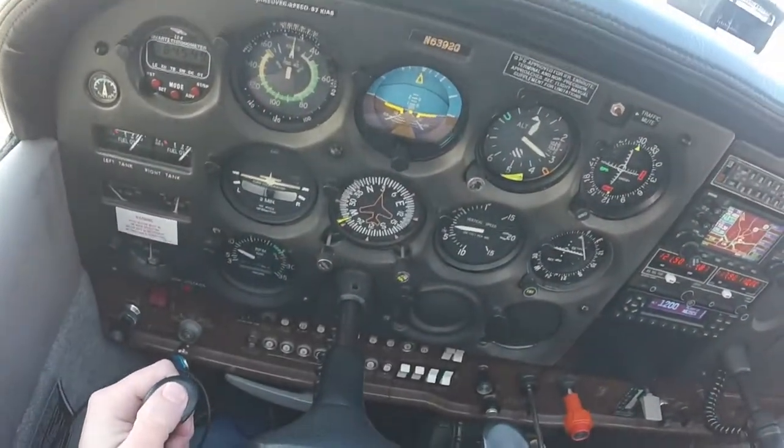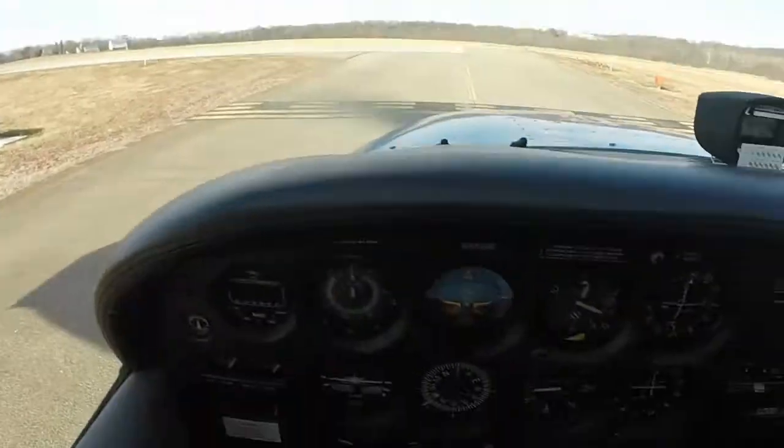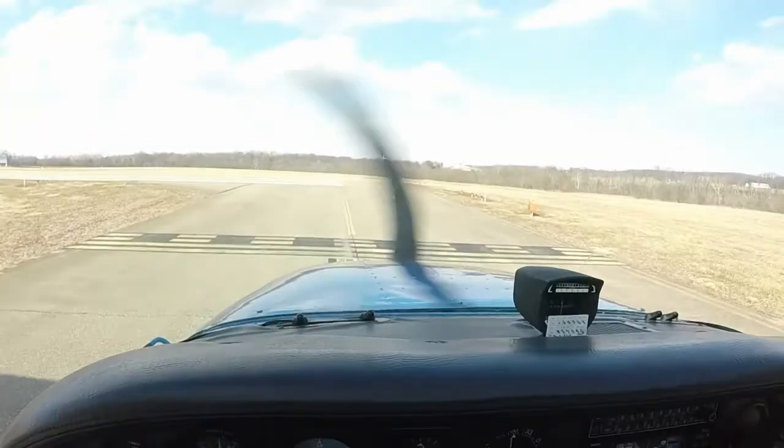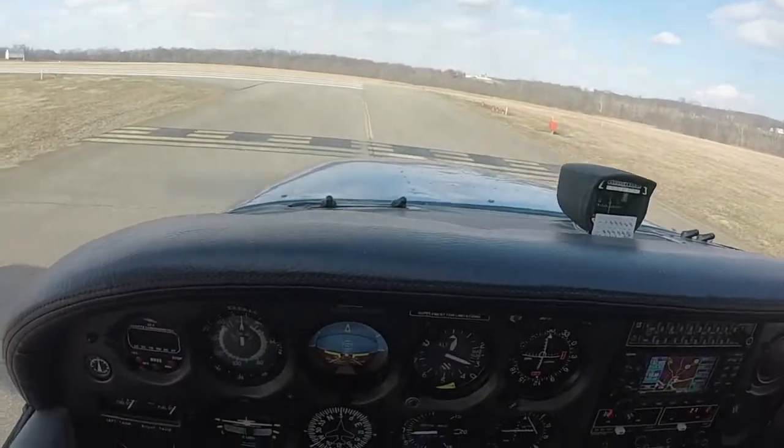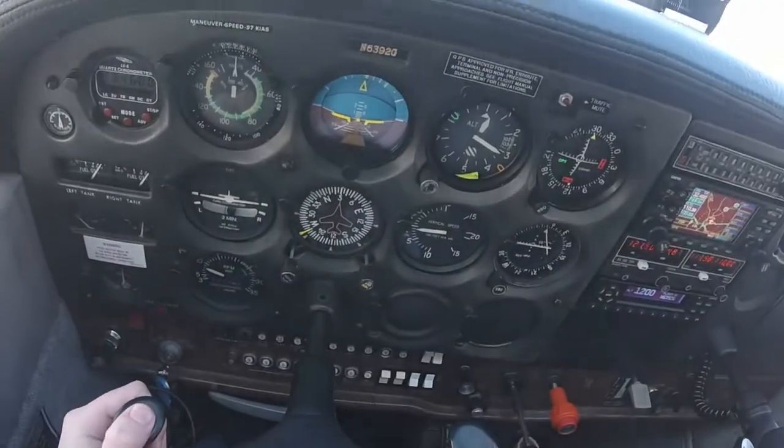Frederick Tower, Cessna 6392 Golf, holding short of 30, ready for departure. Cessna 6392 Golf, Frederick Tower, runway 30, clear for takeoff, right turn, northeastbound. Clear for takeoff, right turn, 92 Golf.